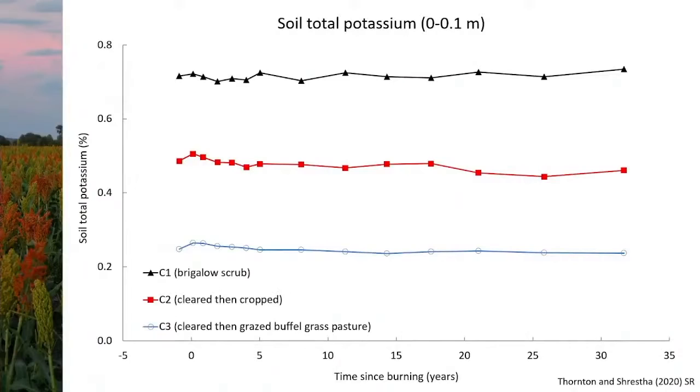Focusing on soil potassium. Again, the black line, total potassium in the Brigalow catchment, is relatively unchanged. In the agricultural catchments, there was a 5% increase post-burning in catchments 2 and 3, and both catchments have declined very similarly over time, down to about 95% of pre-clearing concentrations. Removal in grain accounts for 39% of total decline, removal in beef, less than 1% of total decline. So that suggests that removal in agricultural products is not the key mechanism of decline in total potassium.